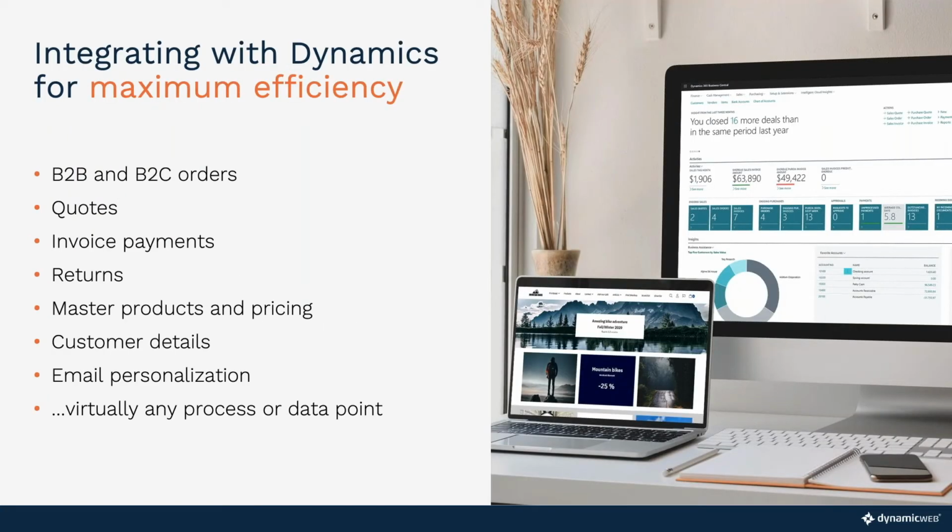So as I mentioned, there's virtually nothing we can't integrate from a data and process perspective with your Microsoft Dynamics solution. This can include complex B2B sales orders from your e-commerce store. It could be simple sales orders like in a B2C retail scenario. It could be quotes that come in and get initiated and sent to your sales team for approval and sent back to the customer through their portal, invoice payments, and then obviously everything down to integrating your master products and pricing across the front end and the back end, and even email personalization as well. Having the data from your ERP and CRM right there in the email platform, where you can also pull in information about customer online behavior and product information.